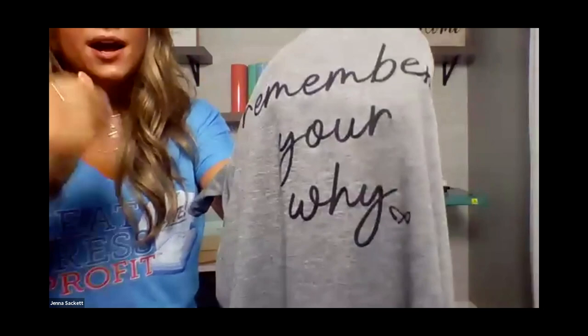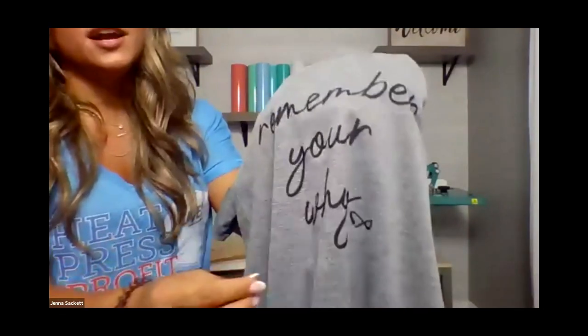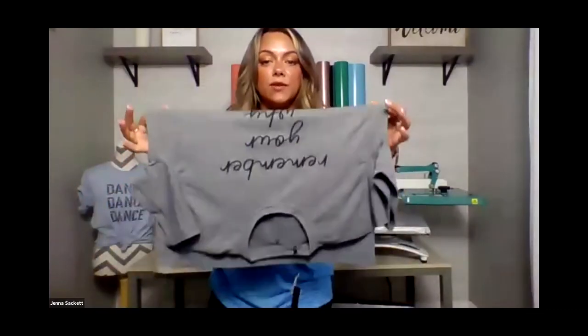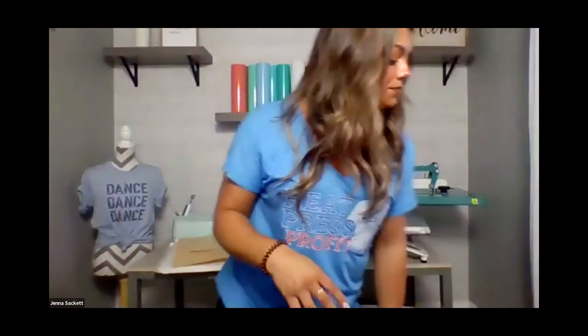Time and time again, people ask me, you know, does it feel like a vinyl? Does it feel like a sticker on there? This to me feels more like a water-based ink than anything. It is so soft and so lightweight. And that's what you need whenever you are doing these types of fabrics because you need that breathability.